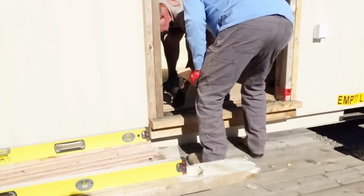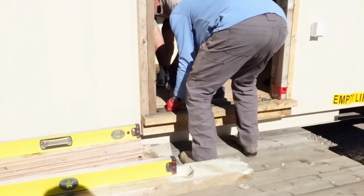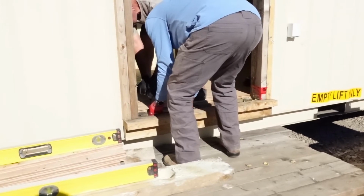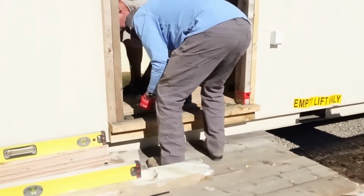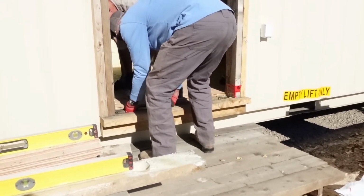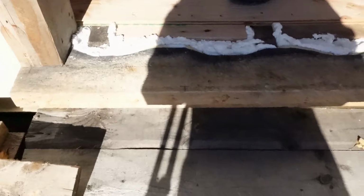I just got told I was causing a work stoppage and I had to get out of the way. Certainly don't want to delay the install of the door. Chris is just filling the little bit of space in there with foam before he puts the piece of plywood on top.